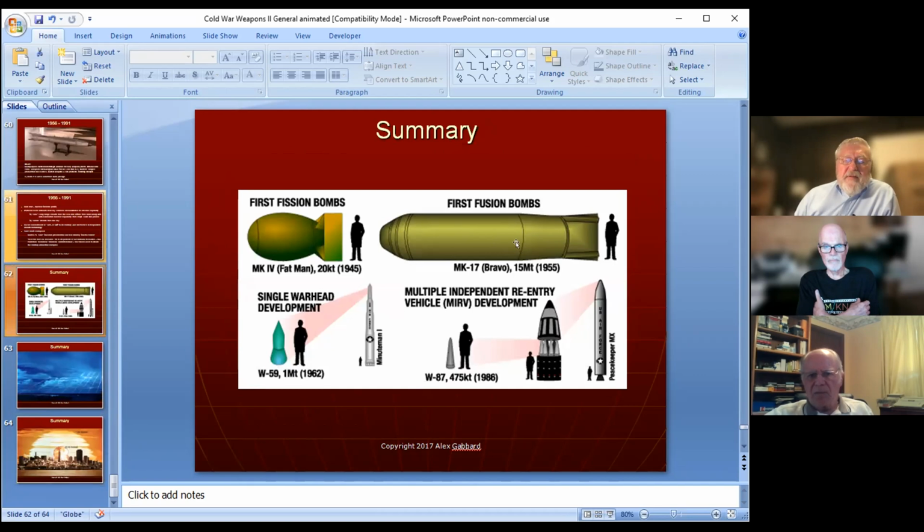And this was the Mark 17, the biggest. And you can see by the scale, man, this was what made the B-36 bomber necessary. The weapons design got smaller and smaller, so that you can see that a multiple warhead package could be launched in a variety of launch platforms like a BC, the modern version of an ICBM.